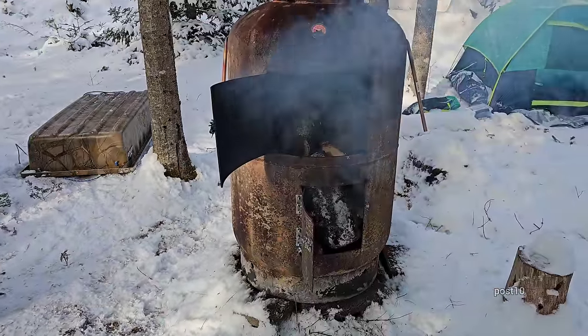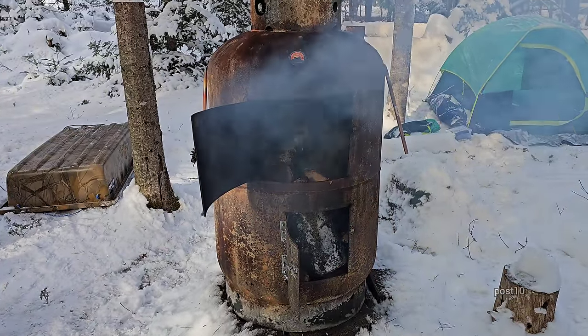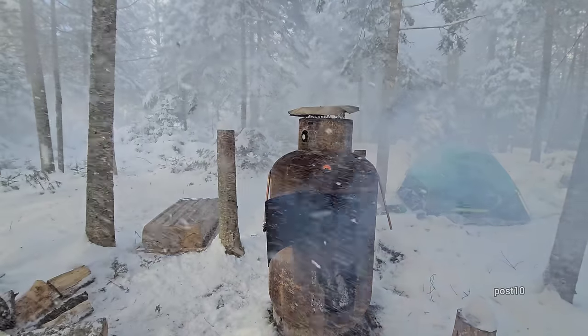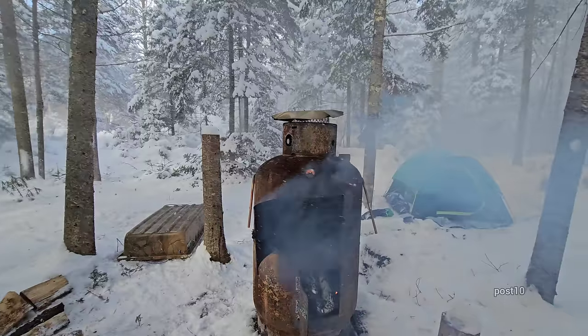That'll smolder down to some really good ashes while we go in and prepare the chicken I bought. Oh, here comes another gust of wind. Whoa, this is a strong one.